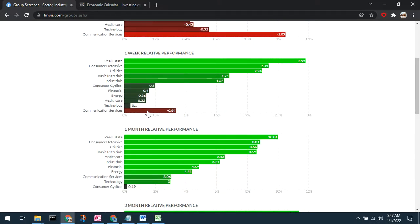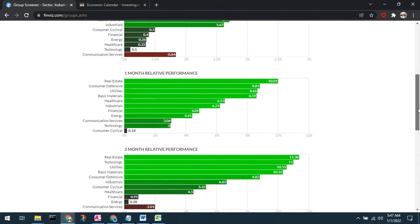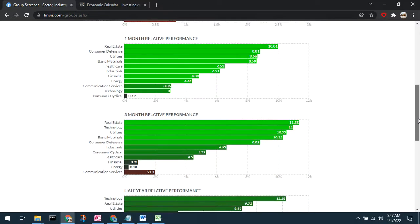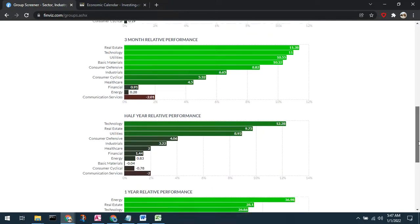So for the week, for the Santa Rally, at least the beginning of the Santa Rally week, we can see we had a nice Santa Rally. Almost all of the sectors were up, looks like an average of between 1% to 2% or so. The defensive areas were down a little less. The only one that was down this week was communication services, and that's been hammered for the near term. We see December's been a good month in general, so we hope you did well in December. Again, we hope our game plans help, and we can see the markets are up.